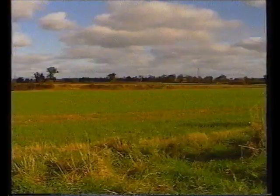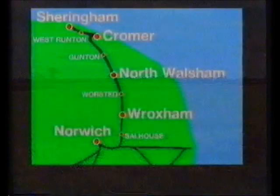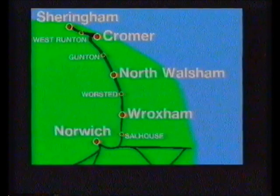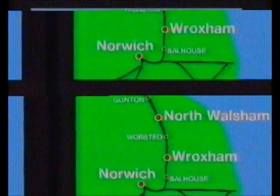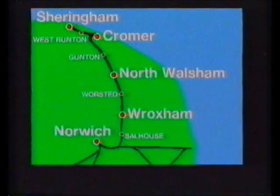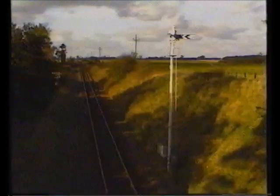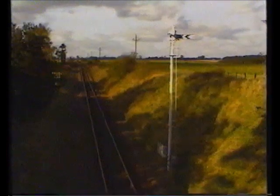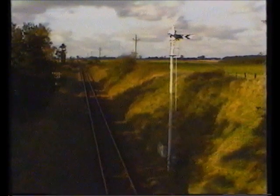Today, northeast Norfolk is served by a long single-track railway running north from the rest of the network at Norwich and terminating at Sheringham. This line was once one of many such branches serving virtually every town and many of the villages in this area. But this system was a luxury for a sparsely populated region.